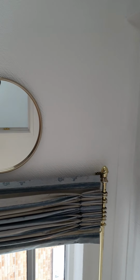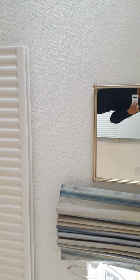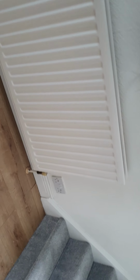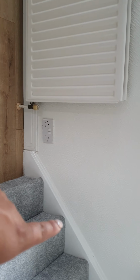Skirting boards are white clean, and the walls are also white clean with no black scuff marks, no cobwebs hanging down, and no dust. Mirror attached securely to the wall, clean with no handprints. And above the radiator is clean with no concerns. And the radiator itself is clean with no dust and issues. Right of the radiator is clean, and you also get to see the skirting boards heading up. They're clean, free from any dust.